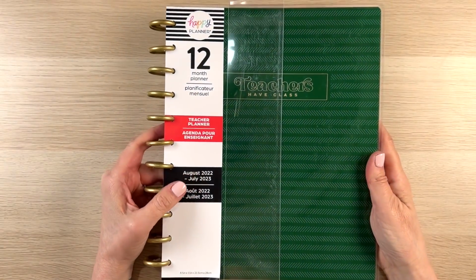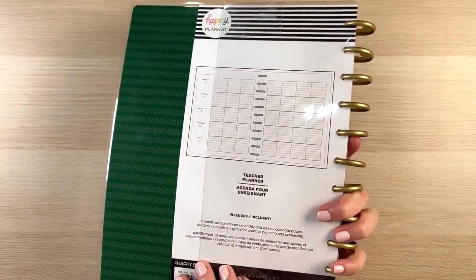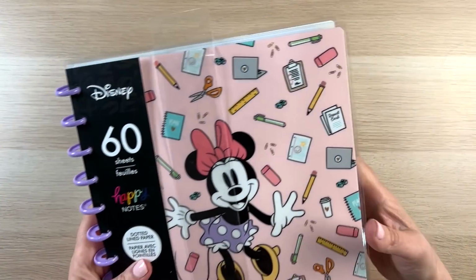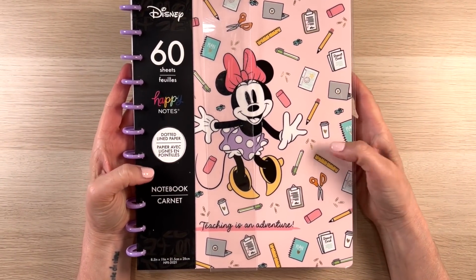Okay, now let's go to the big planners here. We have Teachers Have Class, a 12-month teacher planner. Big, with gold plastic discs. Not really my fave, but it'll do. It looks good with the green. We have a big Minnie Mouse Happy Notes notebook. This is dotted lined paper.